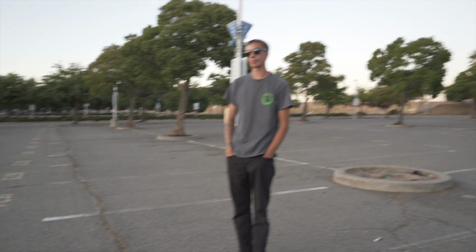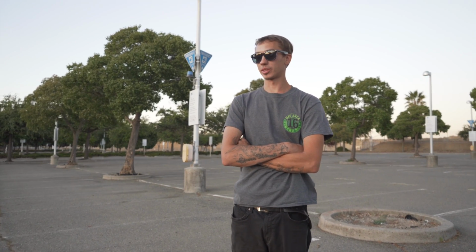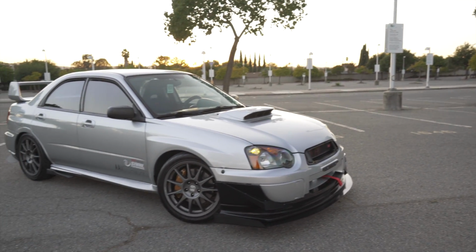What's next for the car? That's a loaded question. Injectors, turbo, TGV deletes. Short term, probably more carbon fiber, maybe carbon fiber hood vents or a gurney flap.